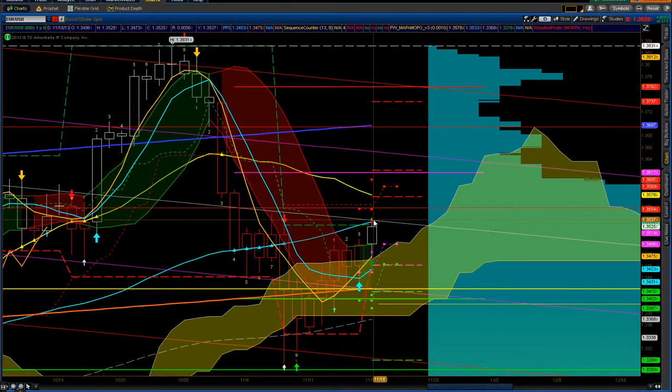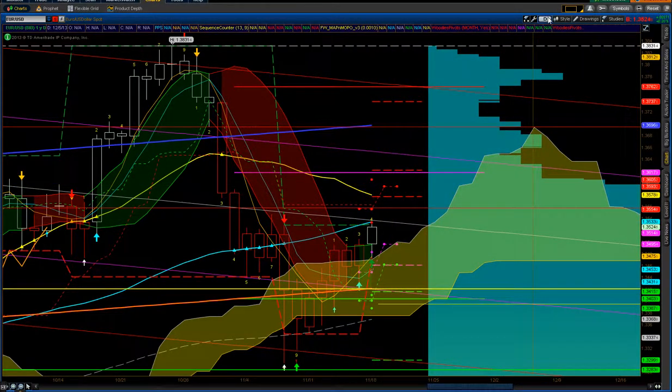So this could be resistance right here. This could be resistance. You got the Kijun indicator right there as resistance. You got the 20. You got some Woodies right here. So this is a nice little cluster of resistance. And then I haven't looked at my other charts to confirm these and see what's the probability. But I'm just winging it and showing you what I see.